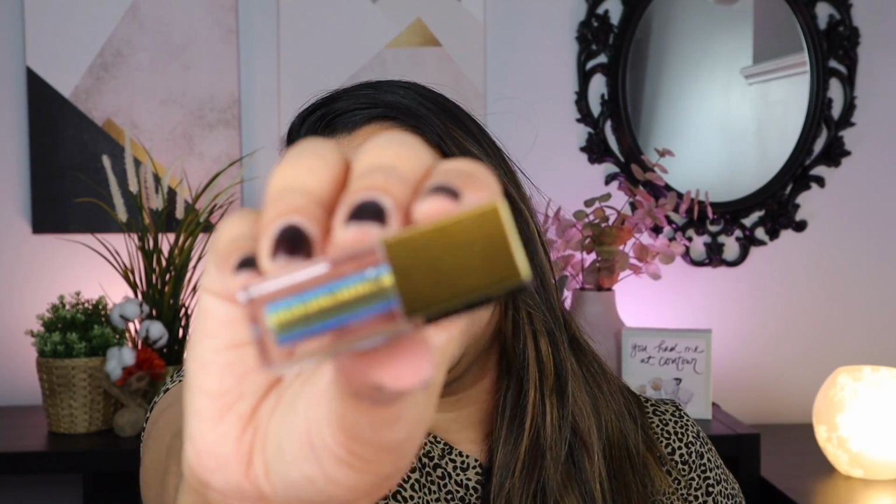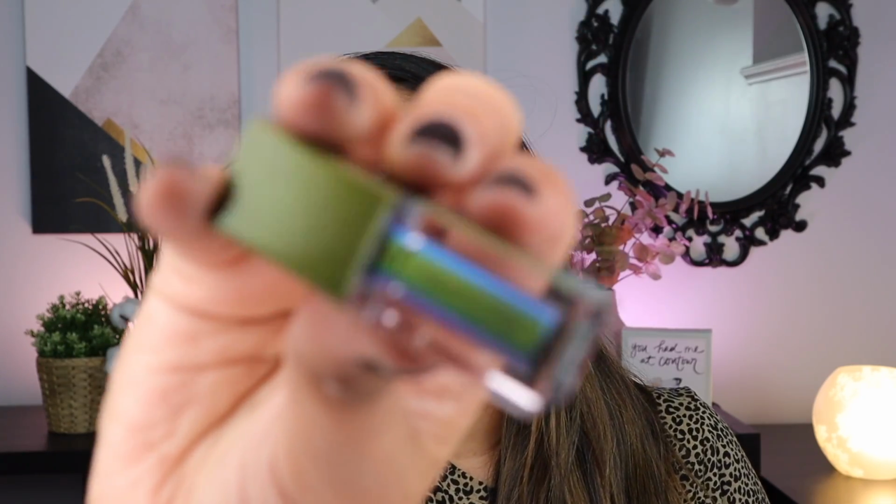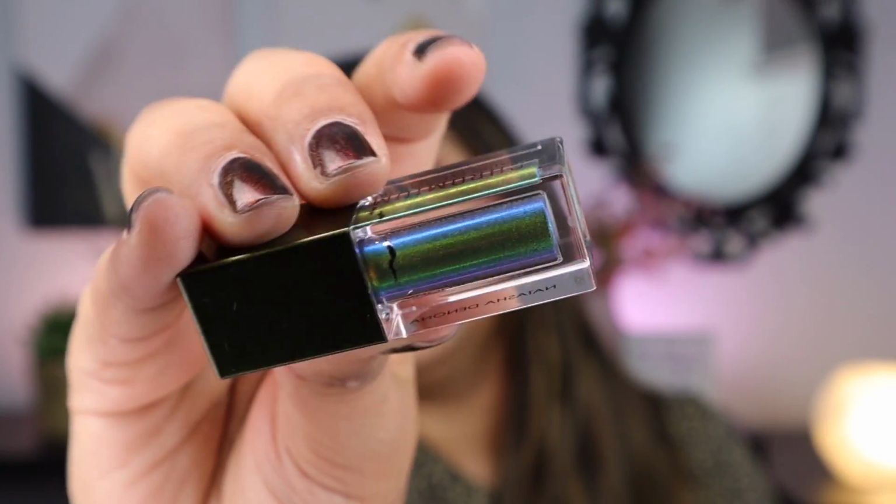And then I took my Natasha Denona Chromium liquid eyeshadow in the shade Scarab. This is kind of a green to blue shifty multi-chrome thing. I just thought that this was beautiful to pair with my Natasha Denona gold palette, which, sneak peek, is what I packed. And I did actually use this once. I wanted to get some use out of my liquid shadows, so I decided to pack that and take it with me.